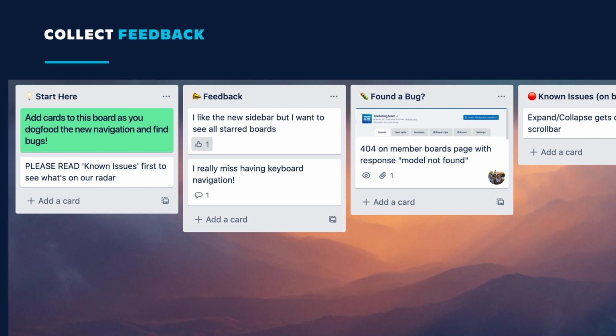People come to this board, they scan it for any feedback that others have already left, and maybe they upvote it, maybe they comment and add, this is happening to me too. They can also scan it for the known issues that we're already aware of, so they don't need to bombard our board with duplicate material. And then they'll come in here and add their own cards of feedback that might not have been on our radar before.